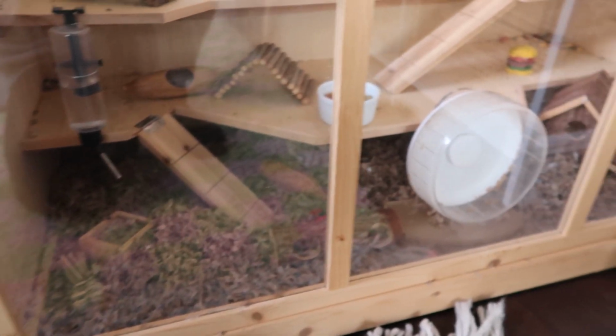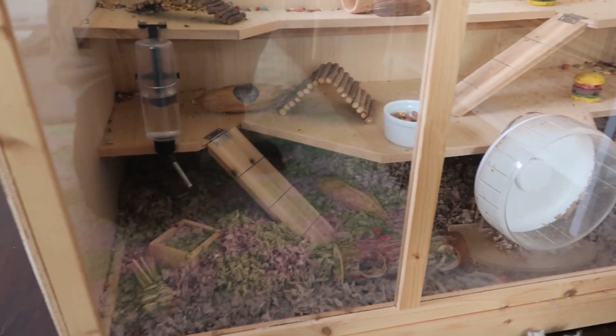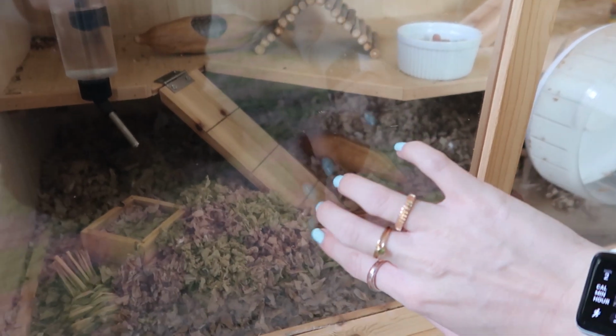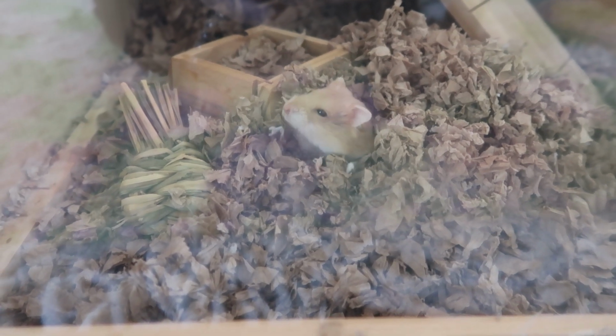And then Sissy, this is her castle. I used to have one of the very small plastic cages for her, but then realized this is not enough room for a little lady. So let's see if we can wake her up. Oh, hi, honey. She is a dwarf hamster. She's about 1.5 years old, and she is the sweetest little girl.